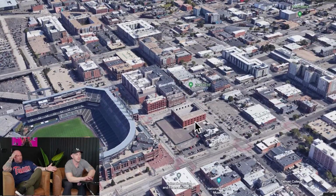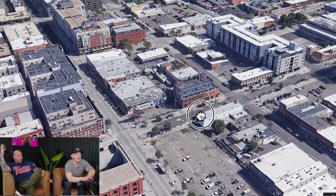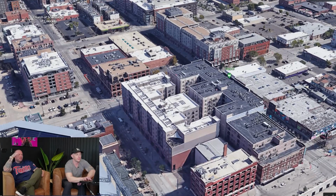You've got a new one, Dirk's. I think Dirk Bentley opened up. Yep, he opened a country singer bar and grill right there, just across from the ballpark. So a lot of really cool stuff.